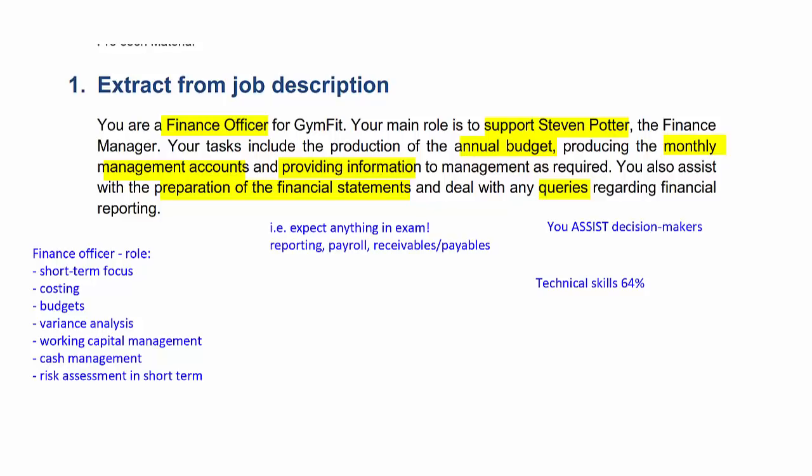But first things first, at operational case study, you're still lower down the food chain, so you're a relatively lowly finance officer. And the role that you have at GymFit will likely entail the following big themes. First of all, you're going to have a short-term focus.